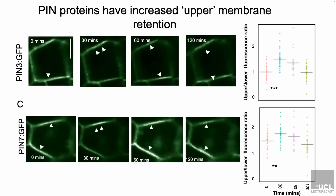And when we did that, and this is the same cell with both pins, PIN3 and PIN7, you can see here essentially that at time zero, right after we flipped the roots this way, there was a bit more signal to the bottom. It was almost on both sides. But then after half an hour of having the roots like this, we lost signal from here, but we still had signal on the red side. And that continued at 60 minutes. And then finally, after 2 hours, the signal became balanced on both sides as well. And that was the case for both PIN3 and PIN7.